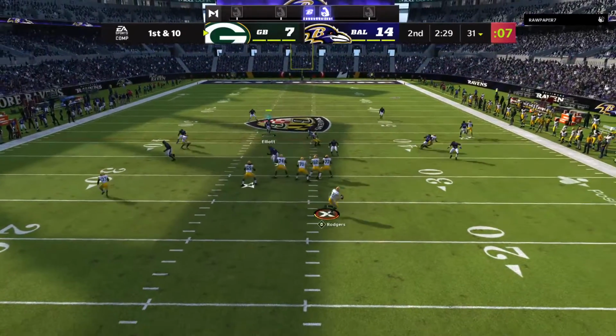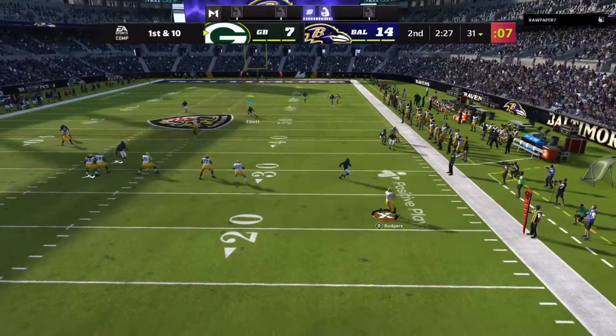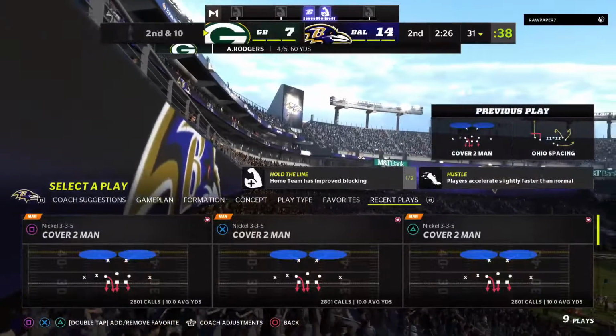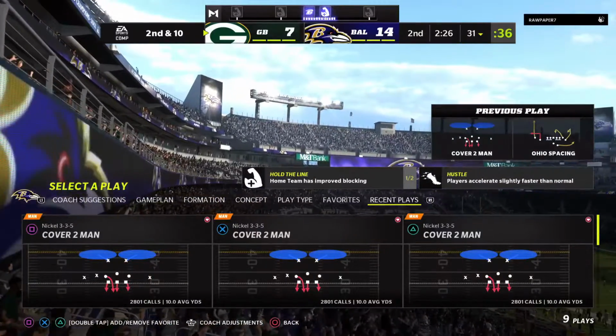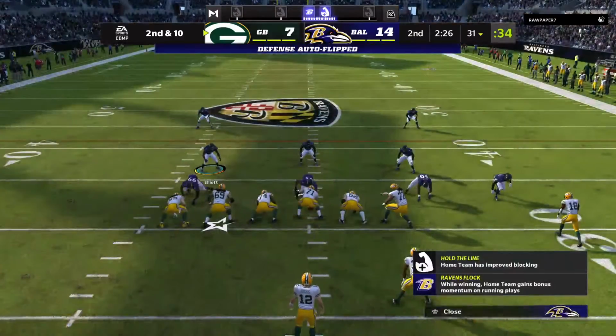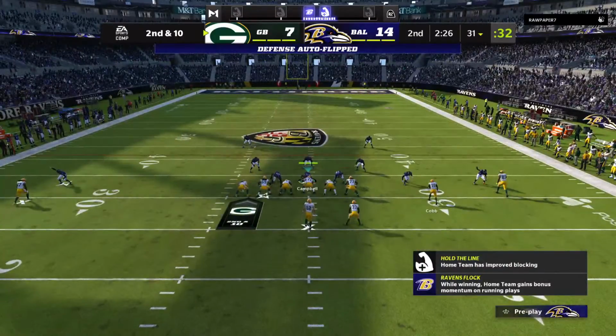Rodgers now on first down. Flushed out right. Nothing open downfield, so he'll throw it away. To this point, I've been impressed with the work defensively. They have not allowed a lot of receivers to run free. And there's another example, another incompletion.